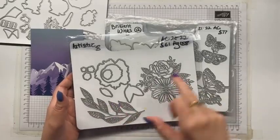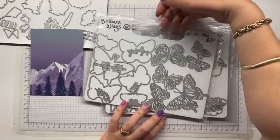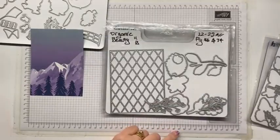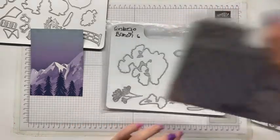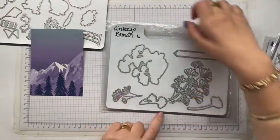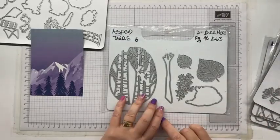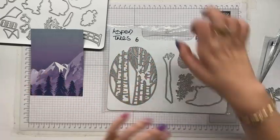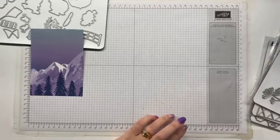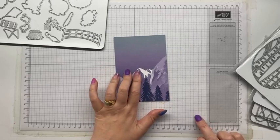Okay, so I grabbed out, I thought this would look really nice in black or grey as silhouettes. Butterflies, way too big. I did grab out this frame, but not going to work. Once again, the ginkgos. I think I'm definitely going to save these ideas for another one. The aspen trees, that would be fantastic over one of the other pieces. So they're not going to work, but I do have another idea.